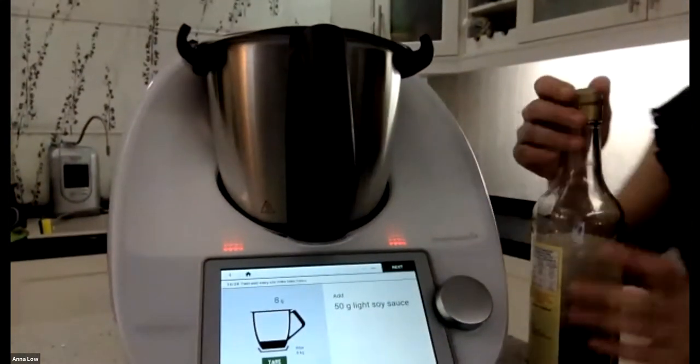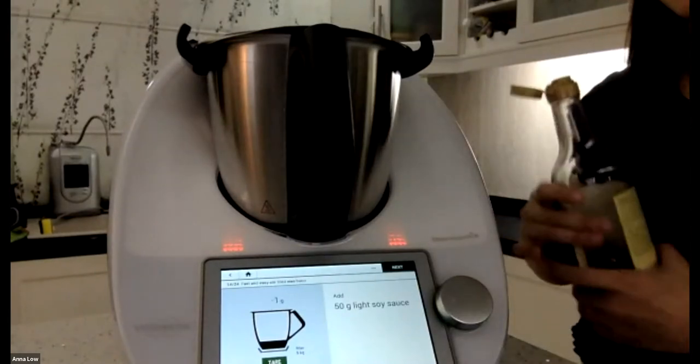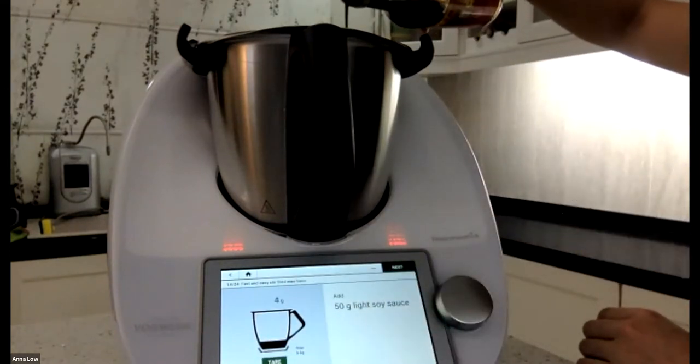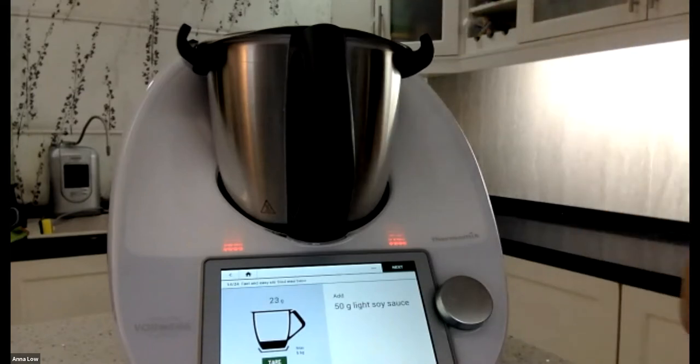Your mihun is cooking in a pot. You cannot stop doing anything. You just need to complete the task, then only you can leave the kitchen. But with Thermomix, you can just stop anytime, and maybe you can ask the husband, hey, come and continue the whole process. Yes, then he will know how to do because the Cookidoo will guide it.